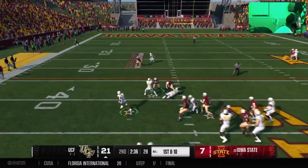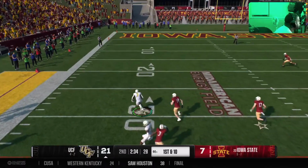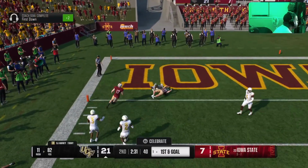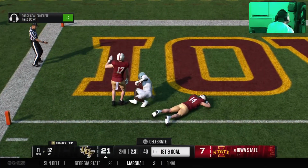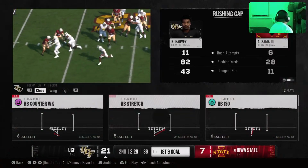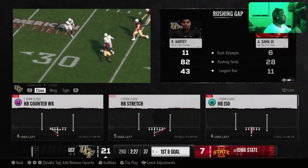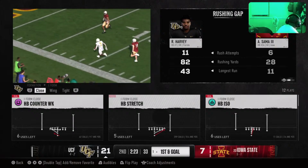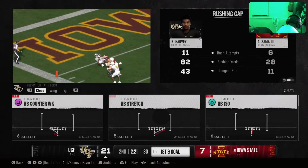To the ground with the back. Spins away with great balance. Off he goes. He almost punched it in for 6. They'll get him down at the 1-yard line. He's piled up 82 yards on the ground, and that magical 1,000-yard mark is oh so close.